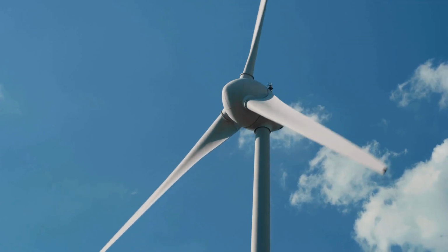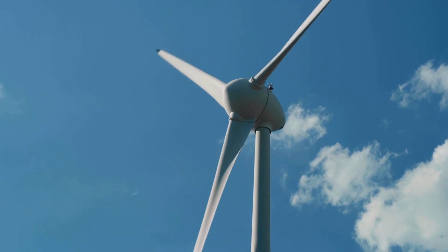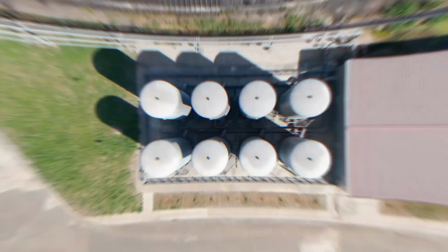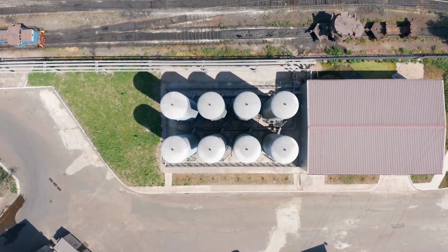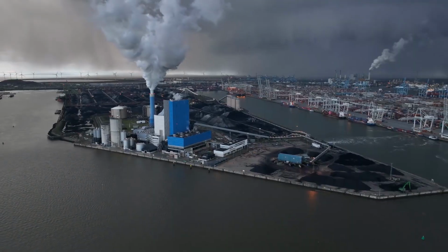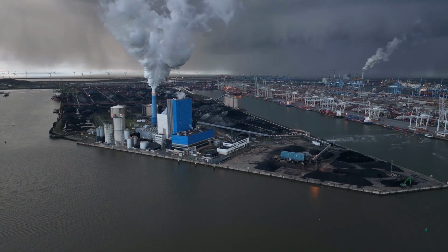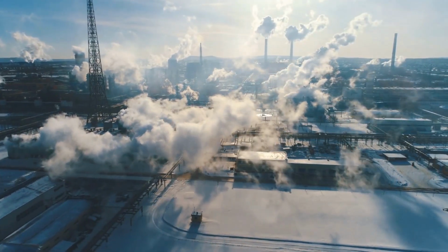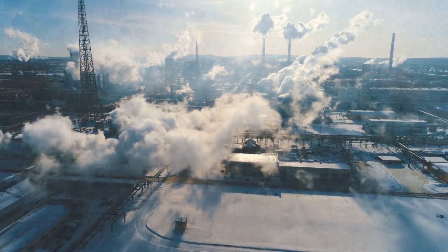Gray hydrogen is the most common type of hydrogen produced globally and serves as the foundation of the hydrogen industry. Its production process primarily involves a method known as steam methane reforming, SMR. During SMR, natural gas, methane, is reacted with high-temperature steam, resulting in the production of hydrogen and carbon dioxide.